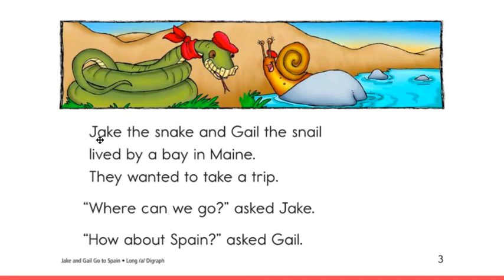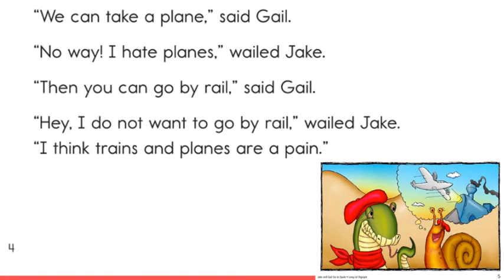Go ahead and read this page with me. Ready? Begin. Jake the snake and Gail the snail lived by a bay in Maine. They wanted to take a trip. Where can we go? Asked Jake. How about Spain? Asked Gail. Good reading.